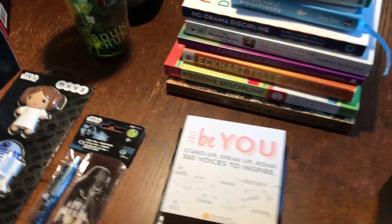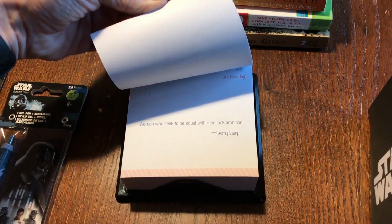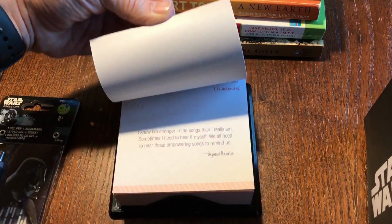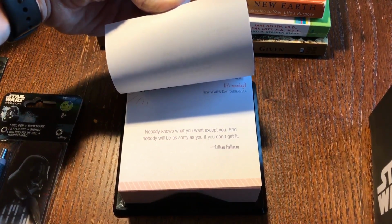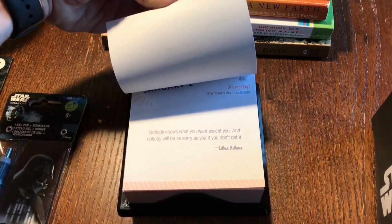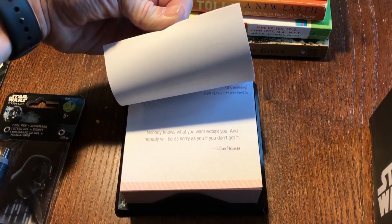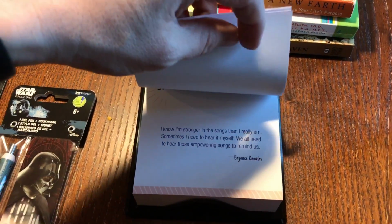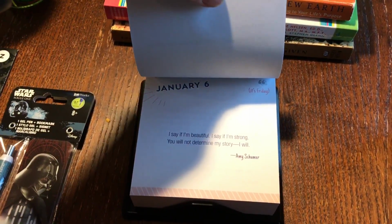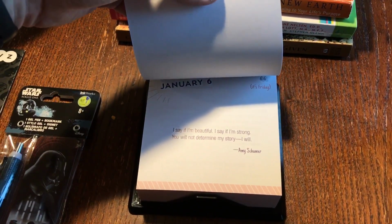Those are yours. So anyway, she's going to have at least one daily affirmation. At least one, because she sits there at that chair every day. And there was another one in here that I really, really liked. That's a good one. Nobody knows what you want except you. And nobody will be as sorry as you if you don't get it. I thought that was amazing. There's at least one other here that I wanted to share. I say I'm beautiful, I say I'm strong, you will not determine my story. I will.